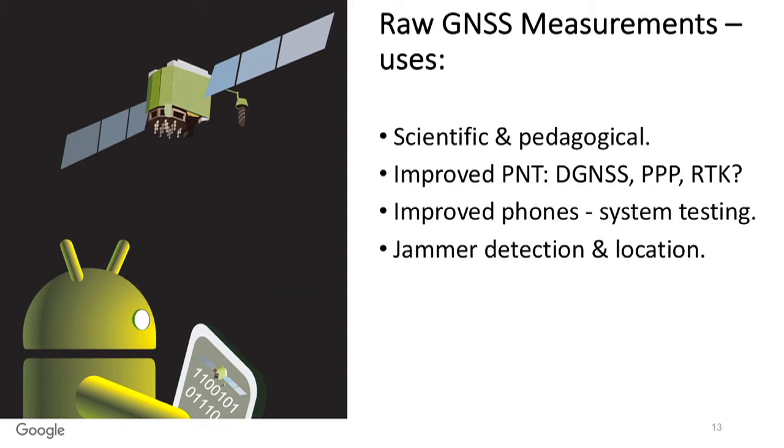You could get improved PNT, maybe. And when I say that, I don't mean necessarily, or I actually don't believe you can really improve on what the GPS vendors themselves are doing, because they really understand their own chips. But we can do things like DGNSS or PPP, maybe even RTK, based on what I just showed you from the very first person who took this data and tried to do something with it, which will be in the GPS World magazine this month. And then improved phones for system testing using the data, as I've explained.